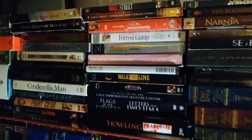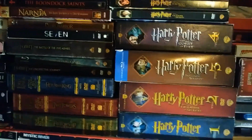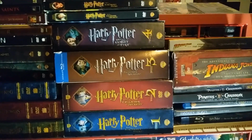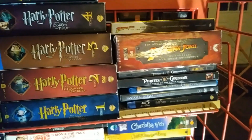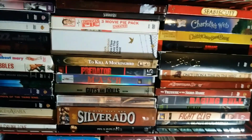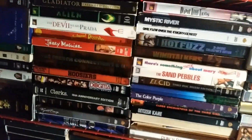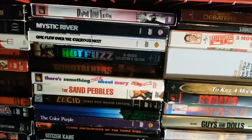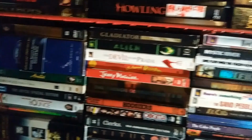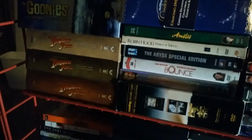Then you have all these here. My Lord of the Rings extended editions. Harry Potter Ultimate editions here. They come with cards and special features. Some Indiana Jones. We continue down. Silverado comes with playing cards. Oh, Hot Fuzz, that's a really cool one. It kind of folds out like a ticket book. Cinderella, Goonies, pretty cool. Young Indiana Jones.